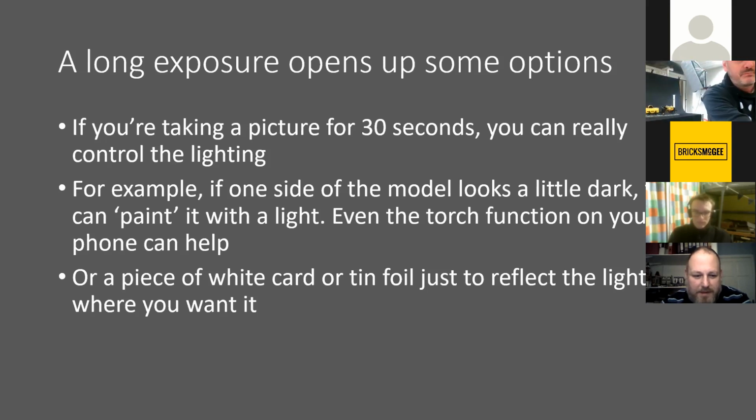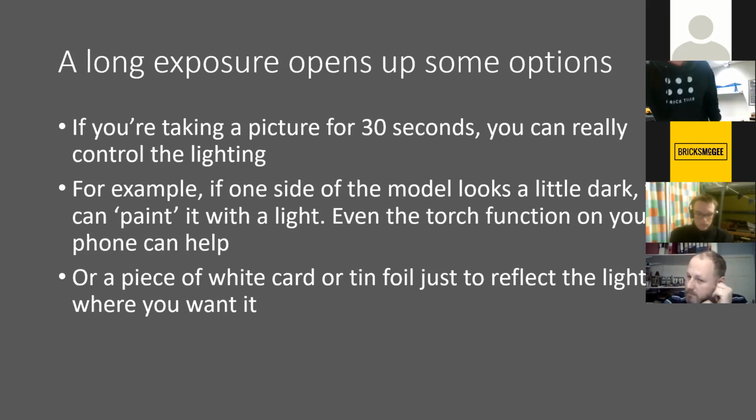So behind me, I've got the Lego model of the rocket. And if I was trying to photograph this and it was looking too dark on one side, you could light that with some lighting gear. I tend to avoid doing that, and I will get a piece of white card or something like this, and just hold it up and reflect the light onto it. And over a 30-second exposure, that will make a difference. And you won't get it right first time. So a lot of this is about trying a few times.